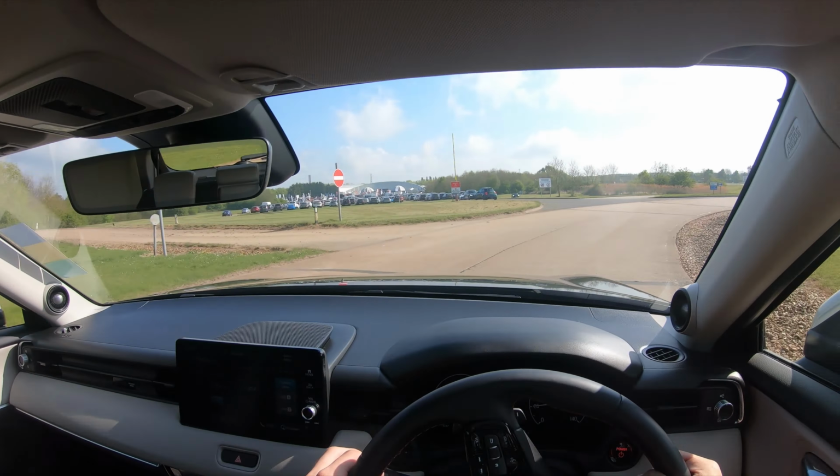Now the backup camera, I won't say it's great. It's not great in my Civic, so it's not. I'm sure Honda really haven't thought about upgrading it. The mirrors do dip though.